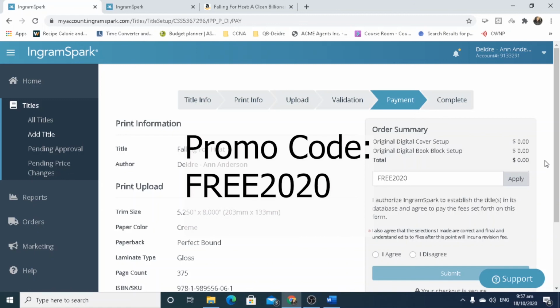All right, so if you want to get your book uploaded for free between now and December 31st, it's only valid for 2020, guys. So it's effective now and will remain effective until December 2020. So if you want to use Ingramspark but you're not too sure about diving in and dishing out $50 ahead of time, go ahead and use the promo code. There are promo codes from time to time that you can utilize. There'll also be a promo code for NaNoWriMo, I'm pretty sure. So if you participate in NaNoWriMo, you may be able to get another promo code there too. But for now, you can use FREE 2020 to get your title uploaded for free.